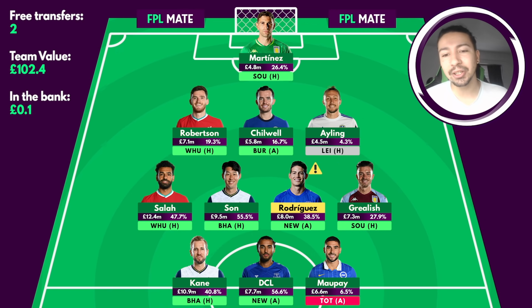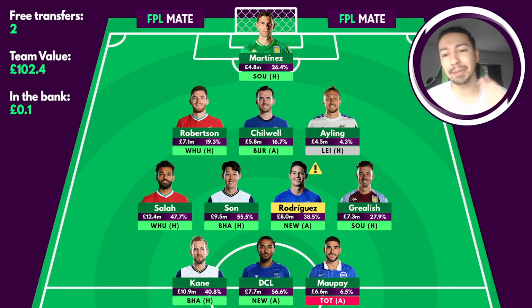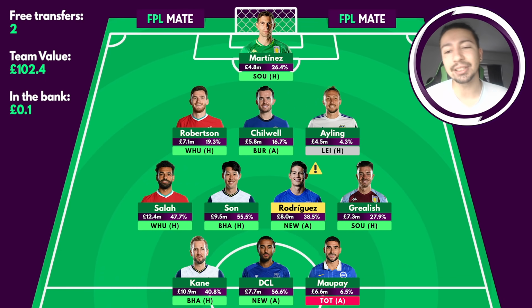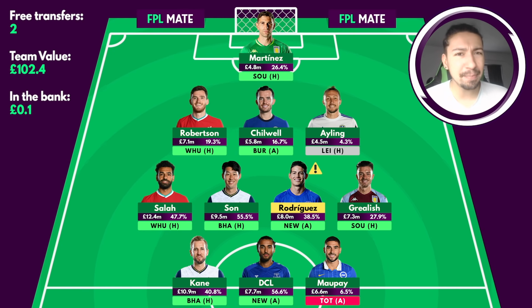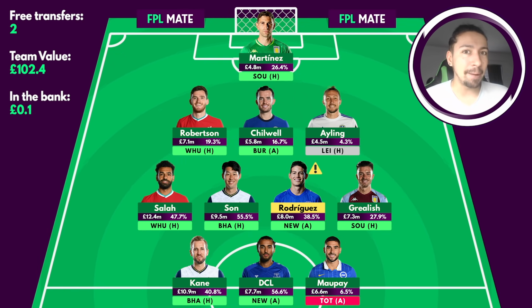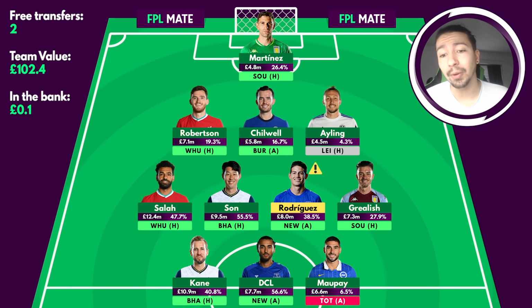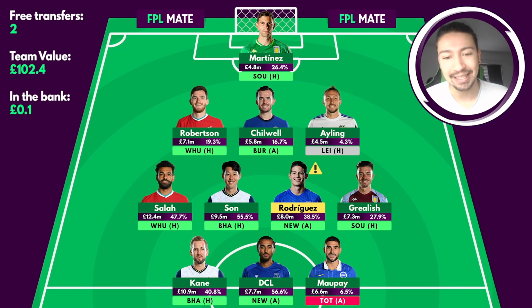Morpay, his numbers look good. His underlying stats look good. He didn't score in the last couple of game weeks, but he still looked really, really likely to score. These are fine margins a lot of the time, and I do think, as soon as I take Morpay out, he's going to score because he's so due a goal. So that's what's going to happen this game week. That's what I'm predicting. He's going to score against Spurs away.